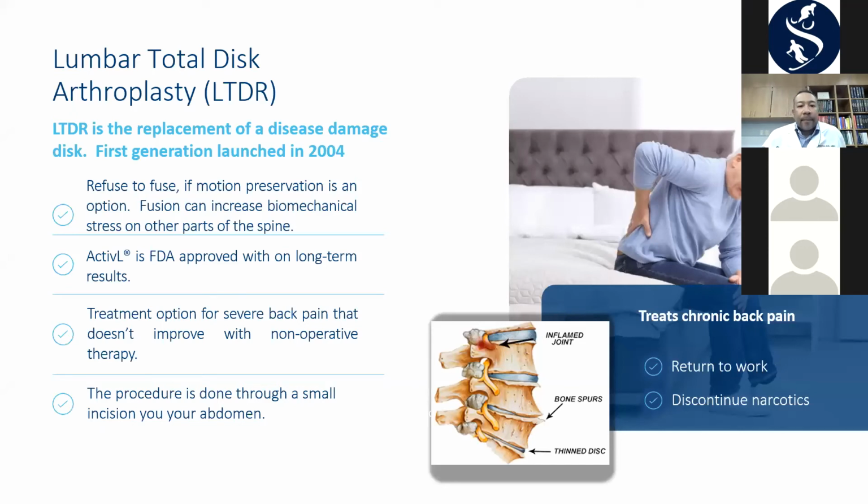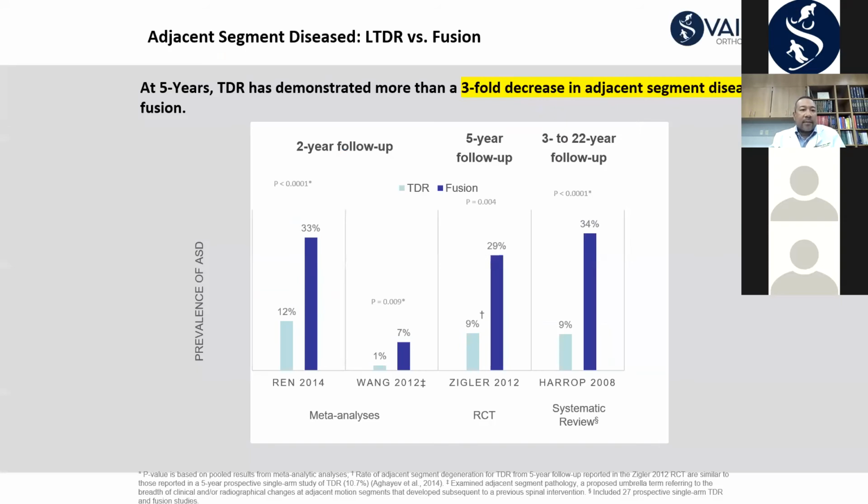What we see is a similar process in the cervical spine, where the disc thins out, bone spurs develop, and there's abnormal motion in the spine. The artificial disc allows folks to regain their motion, decompress nerves, and improve their pain. Most patients still have some pain after an artificial disc, but usually it's greater than a 50% reduction in their pain prior to surgery. Patients are generally able to return to work with unrestricted activities and discontinue narcotics, and that's what the data is showing us. Similarly, adjacent segment disease is less.